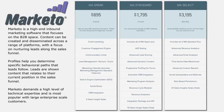And at $895 a month, 5 sales insight seats. In other words, you're only allowed 5 people to work with you in there. You can upgrade to $17.95 a month. You get additional tools, advanced lead scoring, progressive profiling for forms, revenue cycle modeler, revenue analyzers, etc. And at $31.95 monthly, you have a much bigger increase of your ability to handle leads, advanced email analytics, etc., etc. Again, like I told you, it gets very pricey.